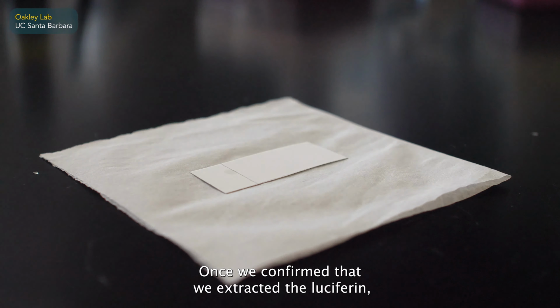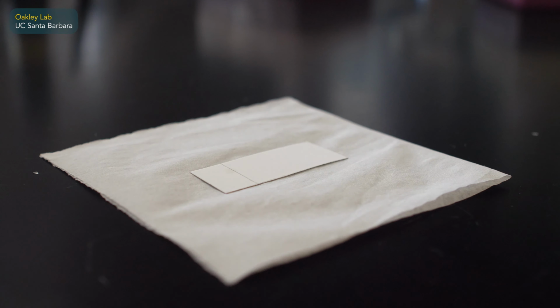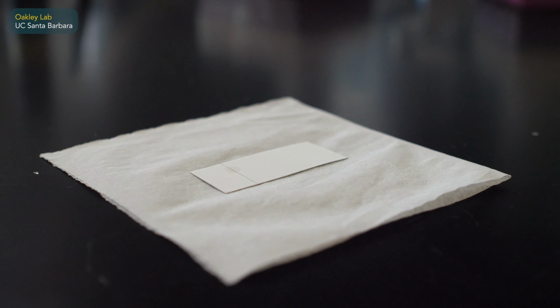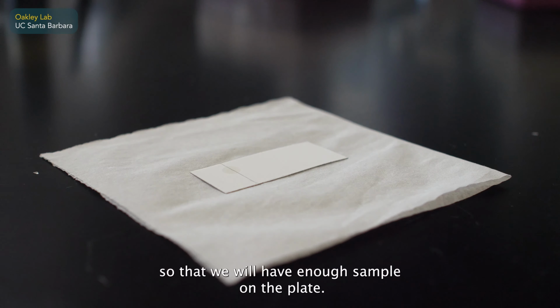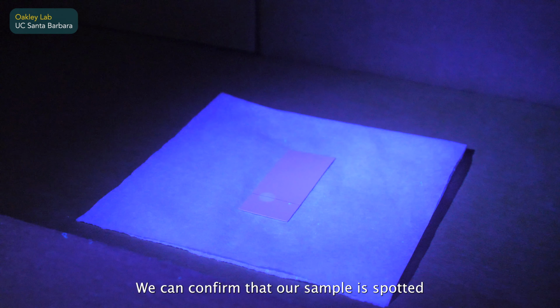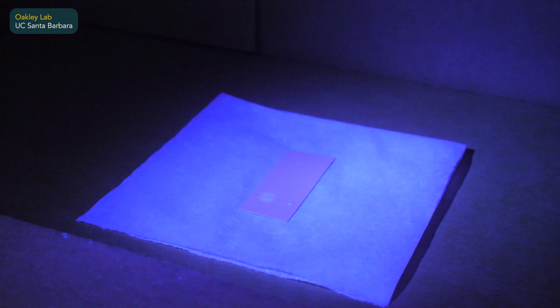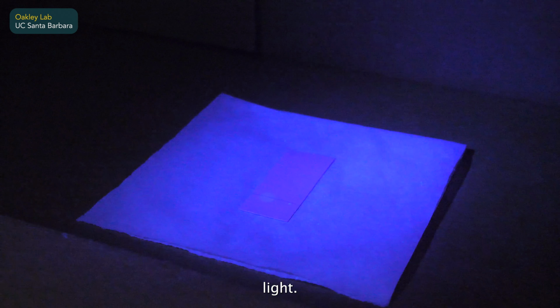Once we confirm that we extracted the luciferin, we will spot the luciferin extract on a TLC plate. The stationary phase of this TLC plate is silica gel. We spot the plate several times, waiting for the spot to dry in between each time, so that we will have enough sample on the plate. We can confirm that our sample is spotted correctly on the TLC plate by using UV light. Because luciferin is fluorescent, it is visible under UV light.